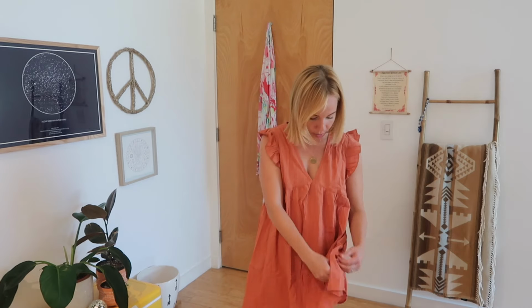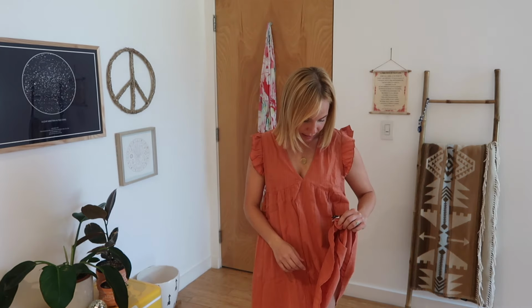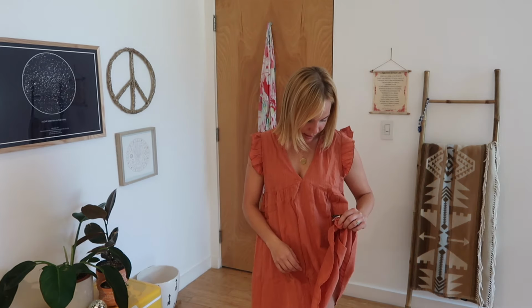I wonder if my mom would like this. If it had pockets, it would maybe work. In theory, I could get it taken in, but for a Shein dress, no way, dude. I don't want to spend any more money. Oh, here's the tag. Yeah, I think this might be the end of my Shein run on ThredUp.